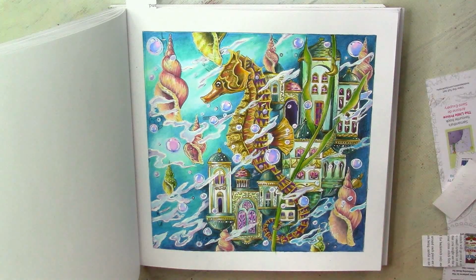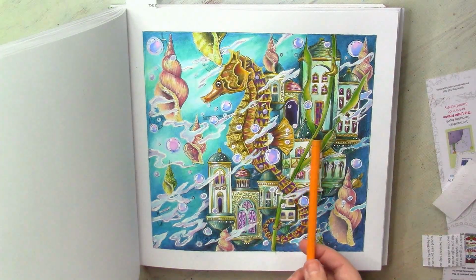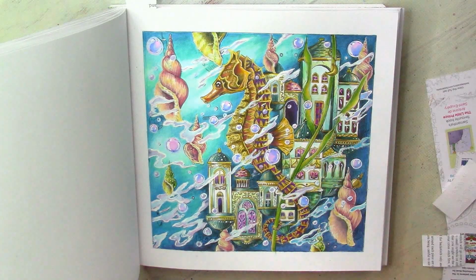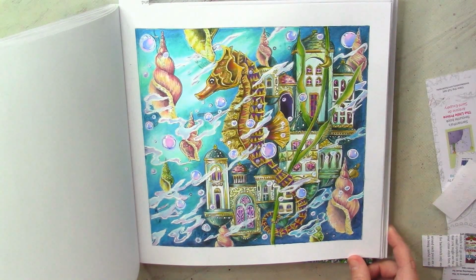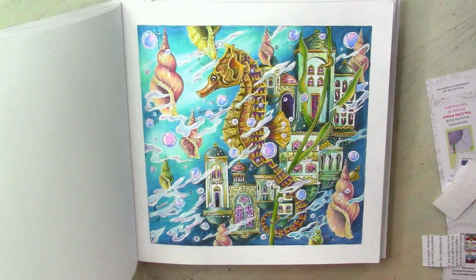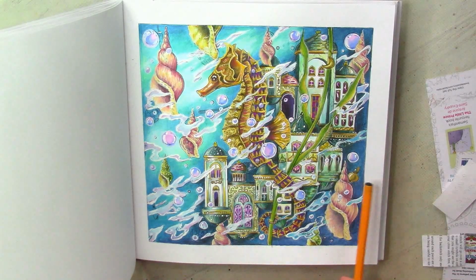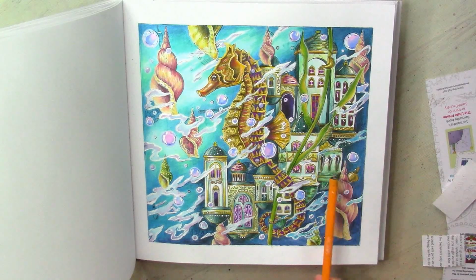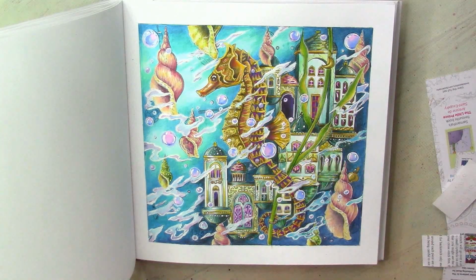And well, I wasn't sure about the green selection of colors which I used for the castle, but I simply tried to check which colors I already used for the buildings, for the castles in the mythographic book. I didn't want to repeat myself, so green was an interesting choice, and I think that it matched the rest of the colors here, and at the same time it doesn't distract attention from the seahorse.